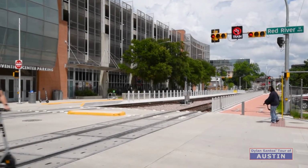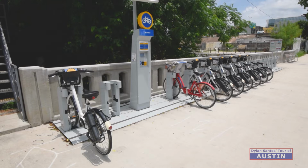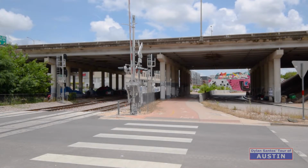Let's cross over to the north side of the tracks. We're heading east on 4th Street. Austin has a docked bike share system. You use an app or a kiosk to check out a bike, then return it to any Austin bike share dock. And here's Interstate 35.